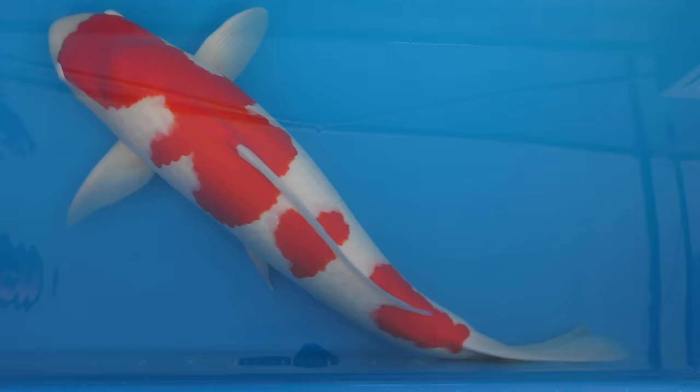Wow. Right, so we've just finished filming the Bain Pond. And I know some of these fish you're looking at, you'll probably think, lovely, but you wouldn't be able to afford this in a million years. Well, we're going to look at some of the other ponds now that Adam has. He's over there looking at more affordable fish.